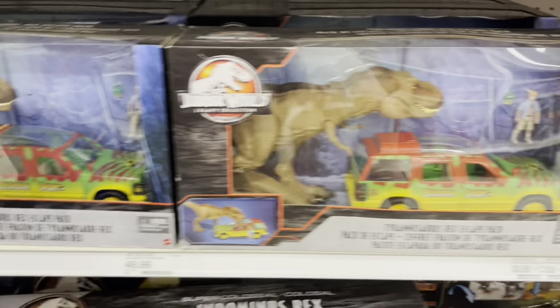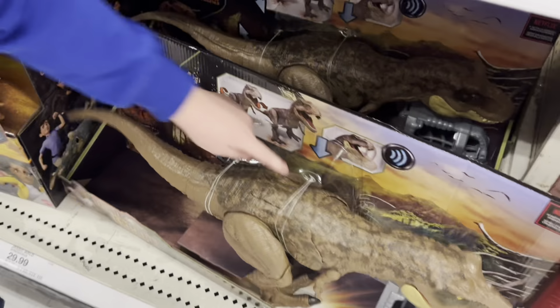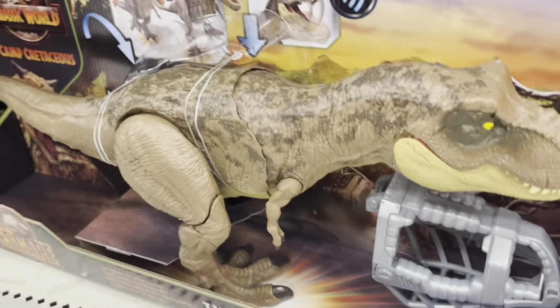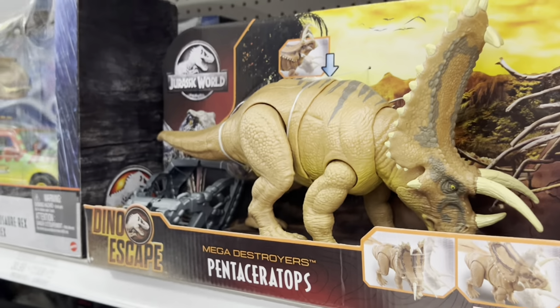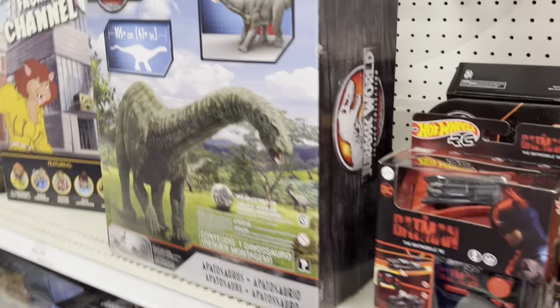Let's see if there's any more that like this. Yeah, I remember this one, the Stomp and Escape T-Rex. I already have this one, though. I don't want this one. Oh, that's this one, but it looks cool. I want this one. But I don't really think that it looks so good to me. Okay, let's see any more dinosaur toys to choose from.